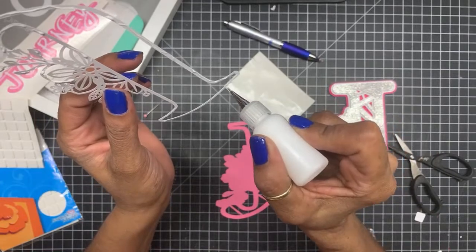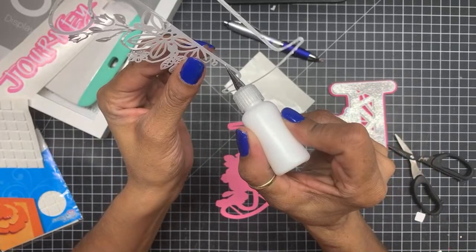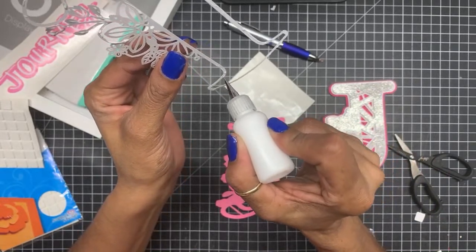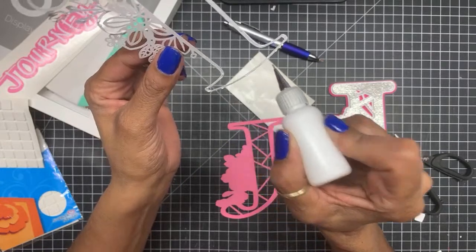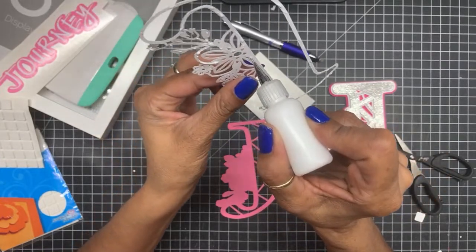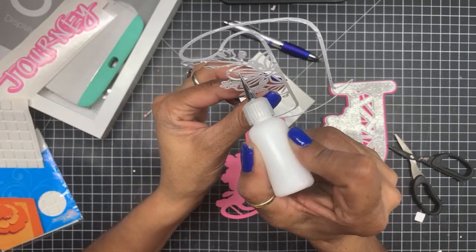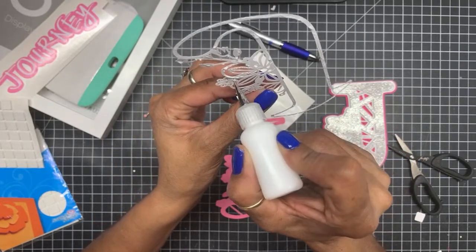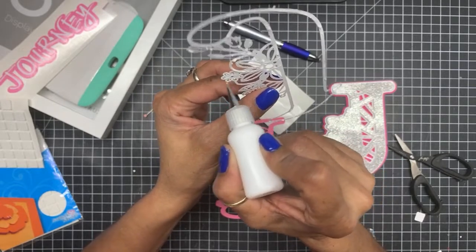I need to find my tweezers. I think next time before I go live, I need to have all my stuff out. See, I totally forgot all that stuff. But if you guys know me, I do my videos and I edit them. I don't edit them, especially a lot of my card videos. But guys, let me tell you.